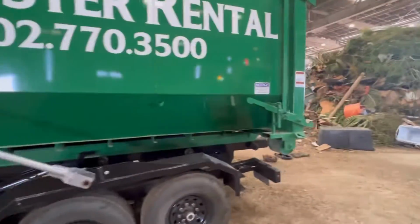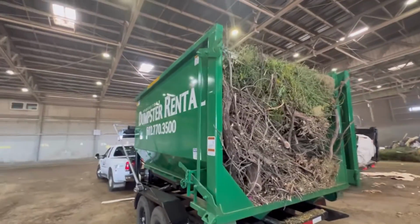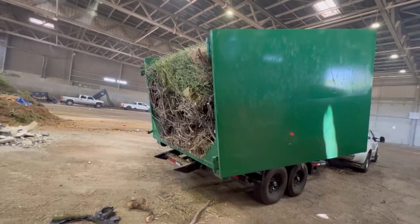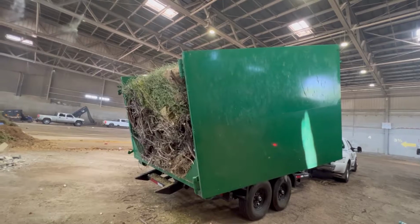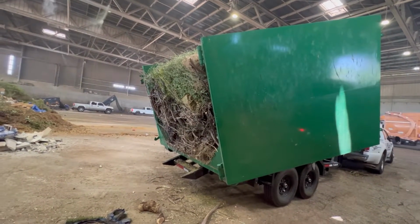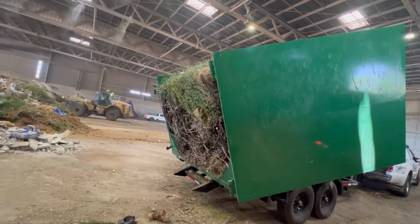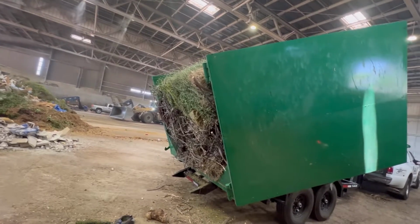All right, time to dump. We got 5,000 pounds in here, actually a little more than that. Basically, when you're dumping, you just untarp it, open the door, chain it up, start raising the rails on the trailer. Eventually this thing starts falling out. It's pretty intimidating looking.